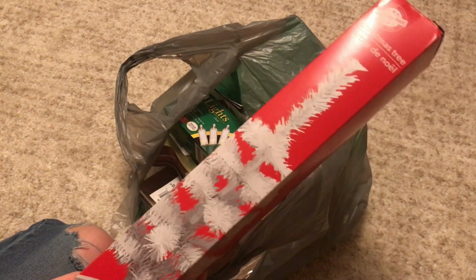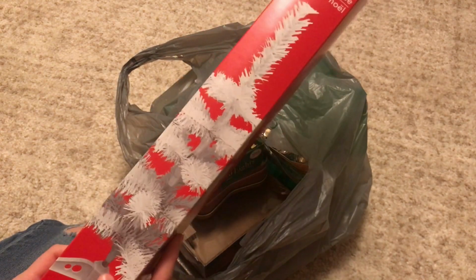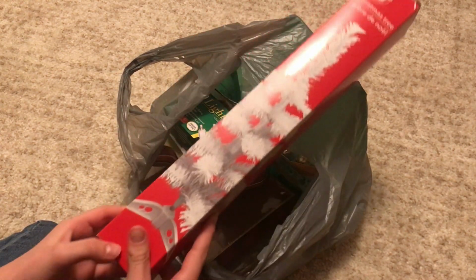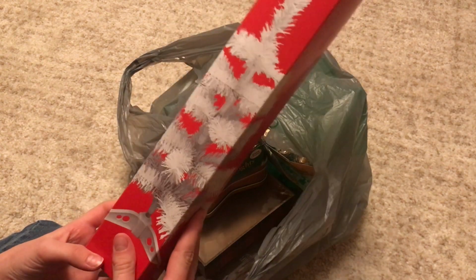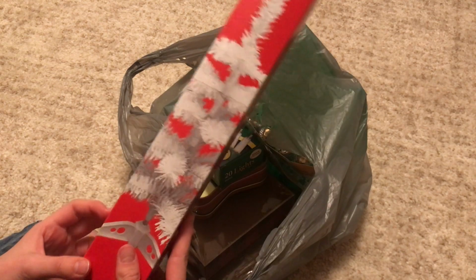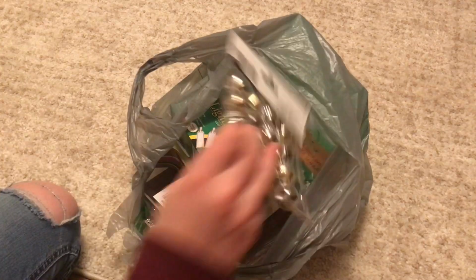The first thing is this little mini Christmas tree, and it definitely doesn't have a lot of full branches, but I thought it was cute, and I have an idea of where I could put this, so we're just gonna go ahead and see if we can do anything fun with this little tree.